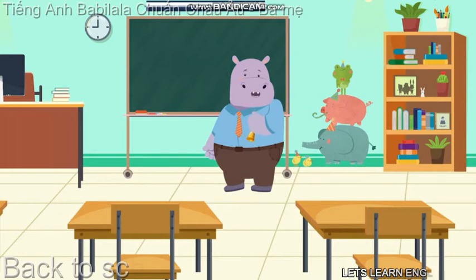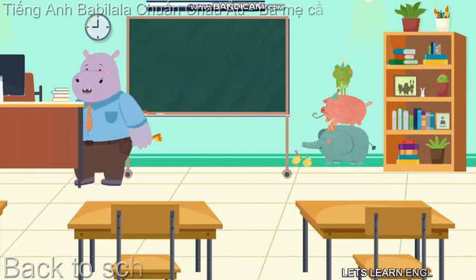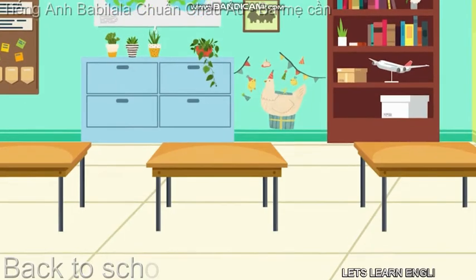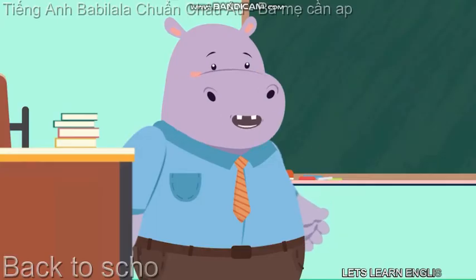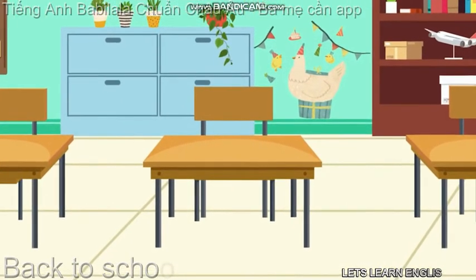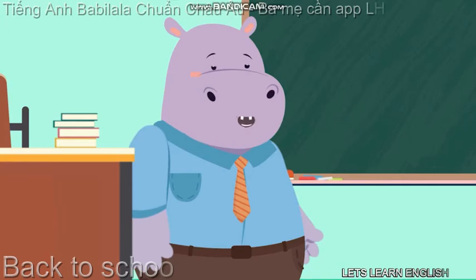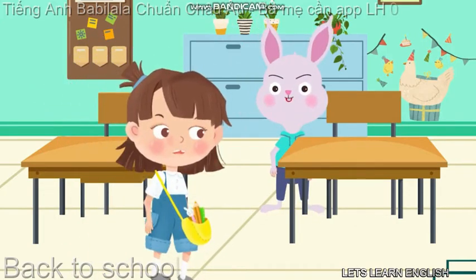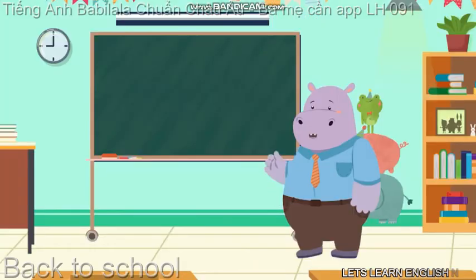Everyone, it's class time. A new desk. Those are new chairs. Wow! Yes, those are new desks and those are new chairs. Now everyone, sit down please. Yes, Teacher Hippo. Hey, Bunny. I like this desk. All right, everyone, sit down.